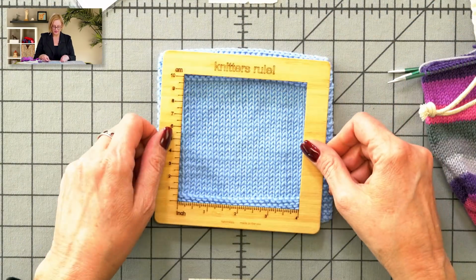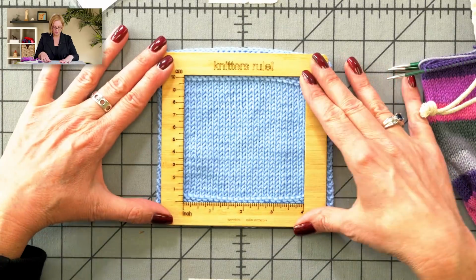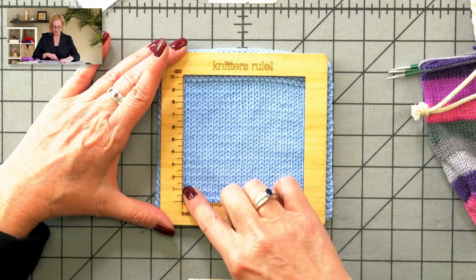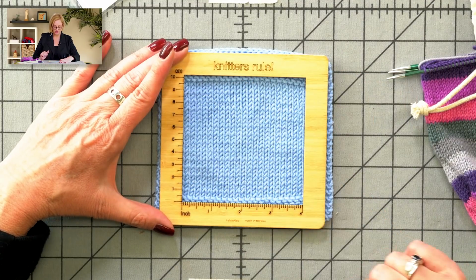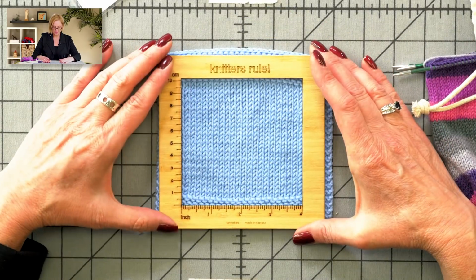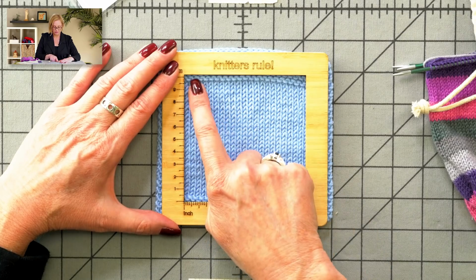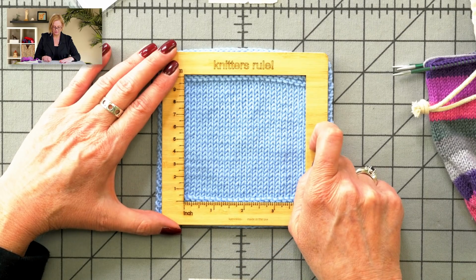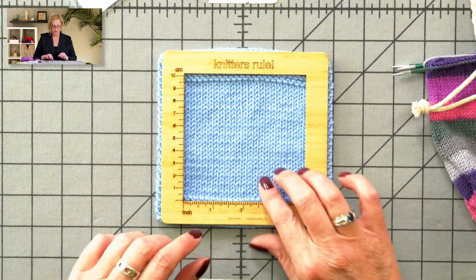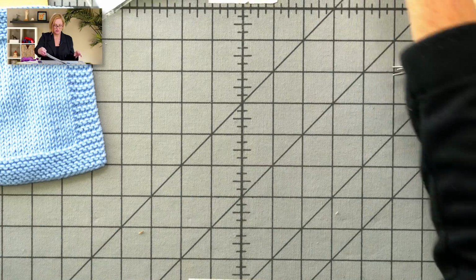that is this one, and this one's made by an independent artist on Etsy called Katrinkles, and these are wood gauge rulers that measure out the whole 4-inch swatch. And I've really enjoyed using this. And you can see in my gauge here, my stitch gauge is perfect, and my row gauge is a little off, but probably not enough to matter. Anyway, by Katrinkles.